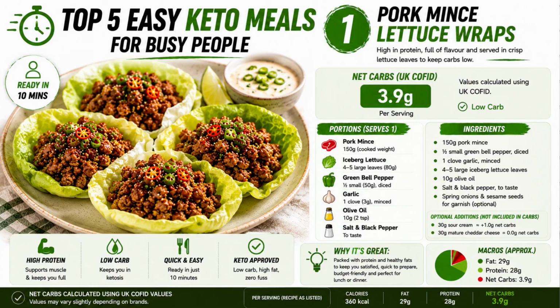Here we go. So you've got portion serves 1, pork mince 150 grams, iceberg lettuce 4 to 5 large leaves, and half a green bell pepper, which is 50 grams, because green bell peppers are the lowest of the bell peppers for carbohydrates. Yellow and red will be higher, about 4.5 grams of carb, while green are usually about 3 grams of carb. You've also got a garlic clove, so you'll get some carbs there, 10 grams of olive oil, and salt and black pepper to taste.